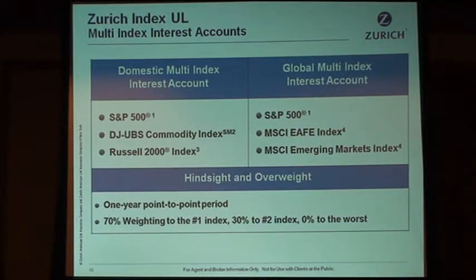1 year point to point, okay? We're a bunch of ex-American General Life guys, okay? When we created Zurich, we wanted to do a 1 year point to point. We learned how hard it is to sell a 5 year point to point, okay? We wanted to go back to a 1 year point to point. Go to it. Overweighting, 70% weighting to the first index, 30 to the second, 0 to the worst.